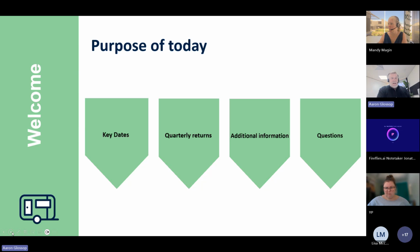The return document should all be available in your employer portal if you haven't already completed and submitted it. One thing to remember, if you haven't registered your eligible workers as yet, the returns form will not have been able to pre-populate those eligible workers. There are a couple of workarounds in that space, and I'll talk about that in a few minutes as well.